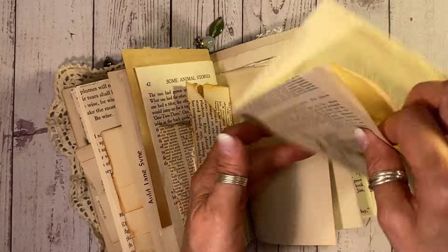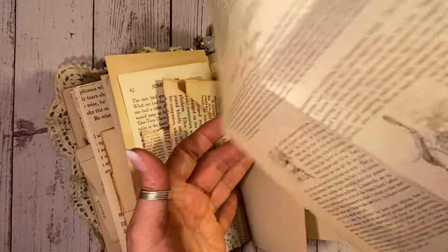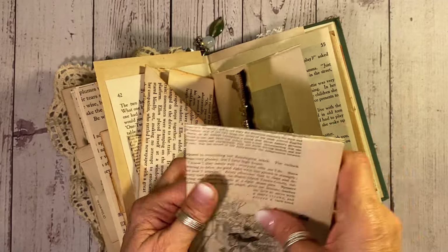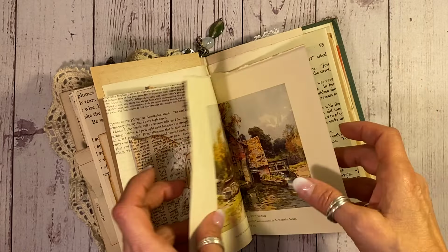And I have this piece here, which is from 1892, Demarest Family Magazine, that just has the most wonderful images on it that you can collage with. The Diary of an Athletic Girl. Isn't that fun? Lovely with all the stories in there for girls and women. Fun cluster here with the inside of a book.